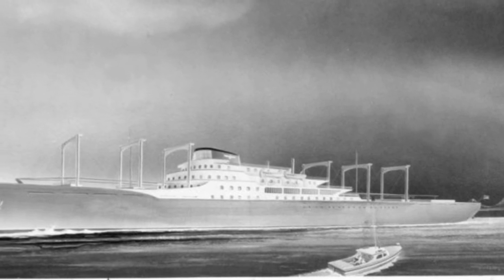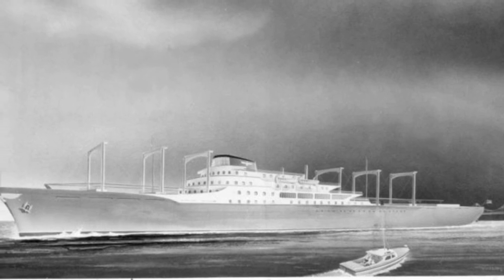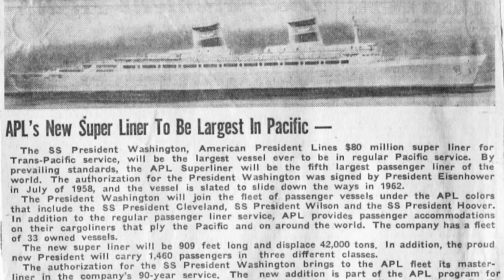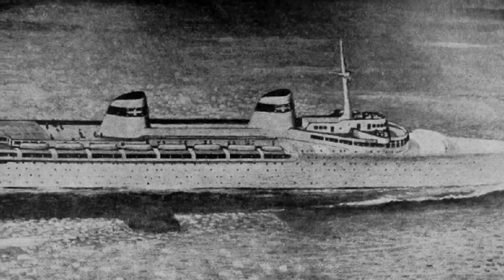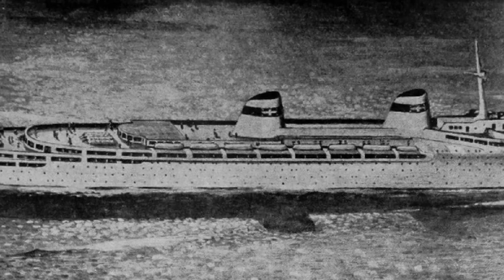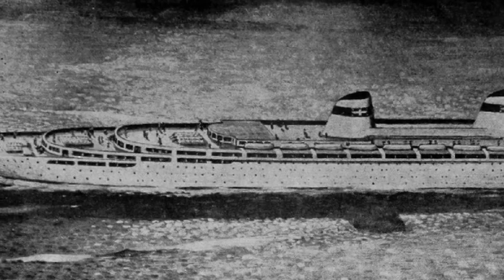Many of their concepts, and there were quite a few, came after the Second World War, and probably the most famous of these is the SS President Washington, which was essentially a more improved version of the SS United States. One of my favorite liners from this batch has to be the undeniably streamlined and beautiful vessel titled Project P5S2E1 and the PXE, but in this video we will refer to her as the SS President Jefferson. Here is her story.